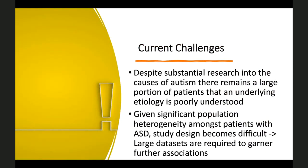Now, looking at some of the current challenges. Despite substantial research into the causes of autism, there remains a large portion of patients that do not find an underlying etiology.